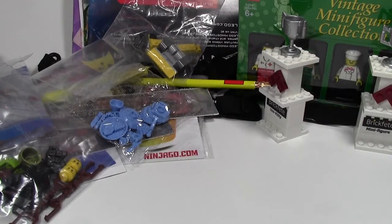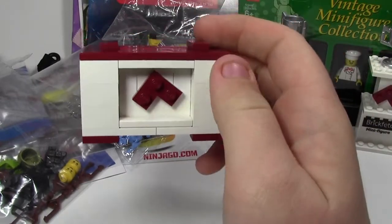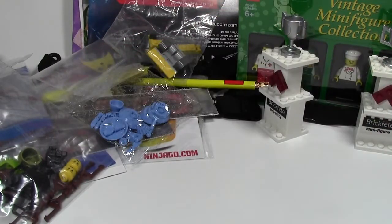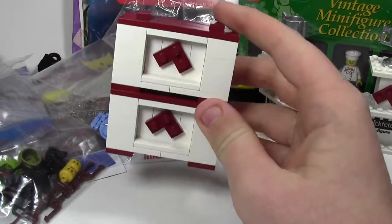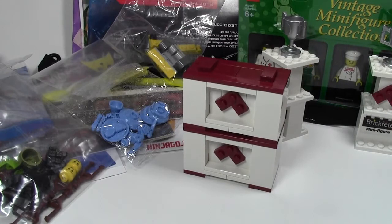And the final thing for the $4 for $10 were these awesome Brickfete train crates. They were actually selling these for $5 each at Toronto, but only $2.50 here. So I bought two of them because I really like them. And if I ever get a train, I'll definitely use them.